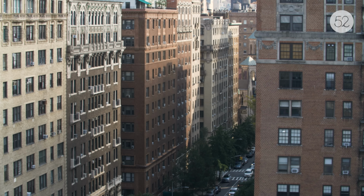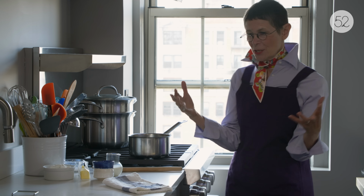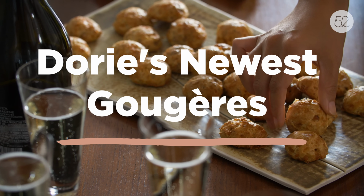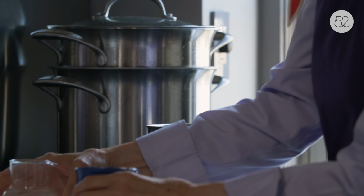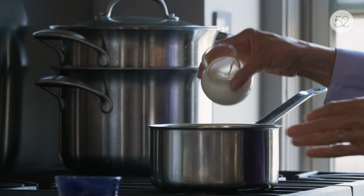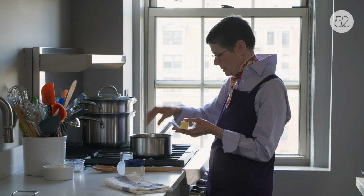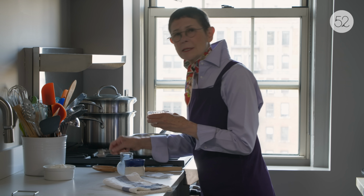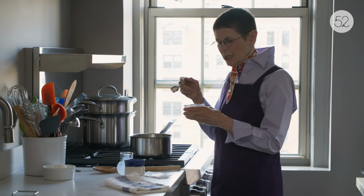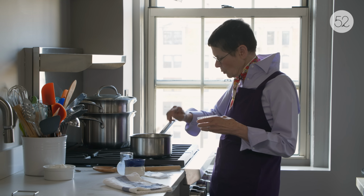My favorite dish to make when people are coming, I think of it as my welcome dish, are gougères. They're small cheese puffs. It's the basic dough, which is water and milk, butter, and salt. I'm actually going to measure the salt because I want it to be salty. So a teaspoon and a quarter. Well, I'm not going to be exact about the quarter.